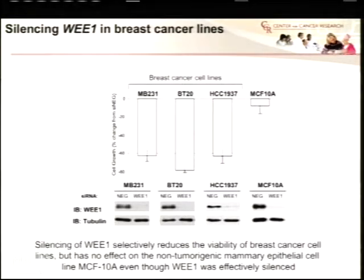So what I hope you can see here is we have silencing. This is just showing data for one siRNA, and we see a reduction in the growth of these cells, but not in these cells. Here we're seeing the silencing of WEE1 at a protein level in all cases. So we know we're silencing WEE1, but there's no effect in the MCF10As.